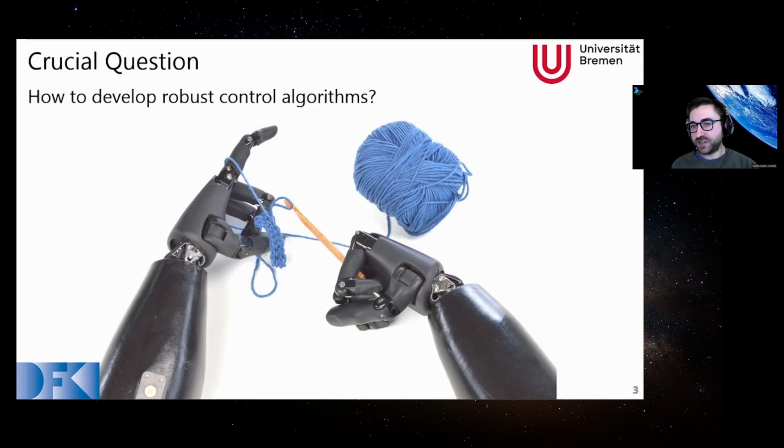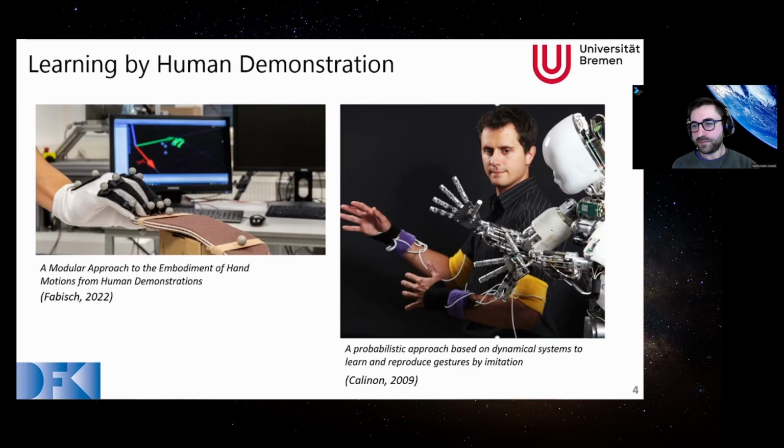The crucial question is, how can we develop robust control algorithms for these complex robotic hands? It is clear that these gripper capabilities far exceed the limits of explicit programming. So what we need is an intuitive way to easily teach robots. One promising approach to bypassing explicit programming is called imitation learning, or learning by human demonstrations. Here a human teacher demonstrates hand motions and the robot imitates these motions.